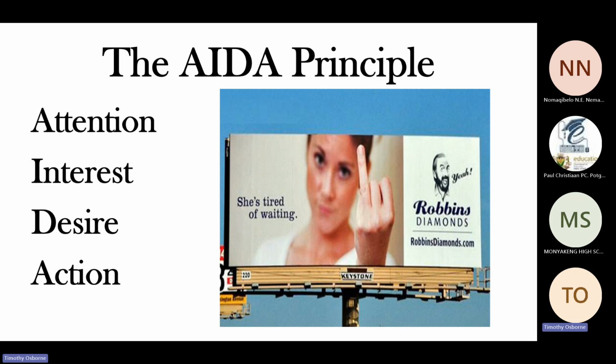Yesterday, when Mr. Mpanya was presenting, he did the AIDA principle. I'm going to go into it in slightly more depth. So if you look at that, that's, I'd say, a very clever way of attracting attention. That is not the middle finger, that's the ring finger sticking up like that. And she's hinting, time to get married.